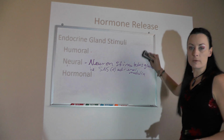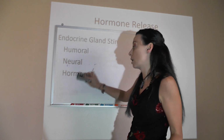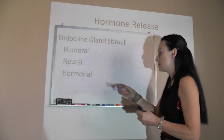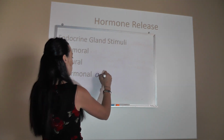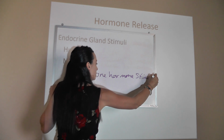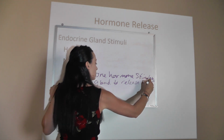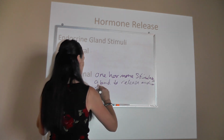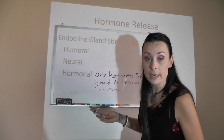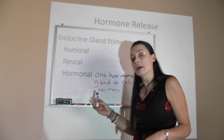And finally, this is how a lot of our glands are going to work, where we have hormonal stimulation. One hormone stimulates an endocrine gland to produce another hormone. So for hormonal stimulation, one hormone causes the release of another hormone. Or I will say stimulates the gland to release another hormone. So really, when we think about the pituitary as the master gland, it's releasing a bunch of hormones that are going to go out and stimulate the other glands hormonally.